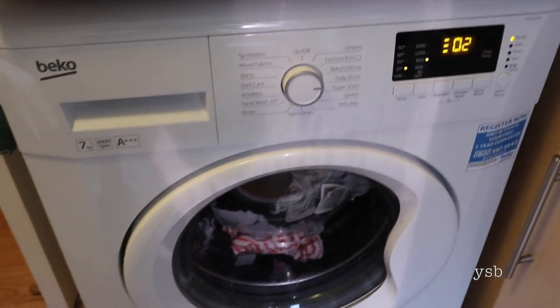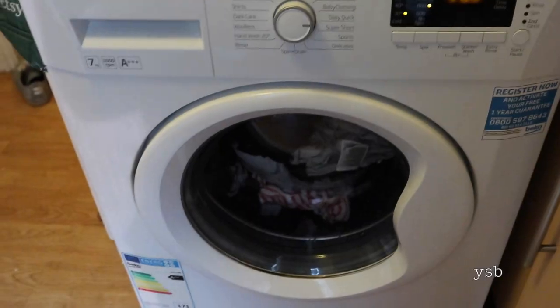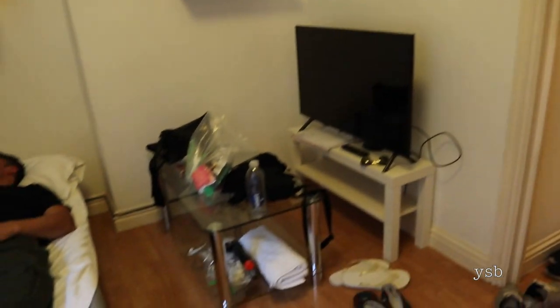This place actually has a washing machine. No dryer though. We're just gonna hang them up. That's one of the beds. It's actually a couch, a sofa bed. The kitchen slash living room slash bedroom. So you have to be downstairs.